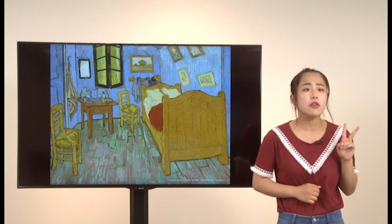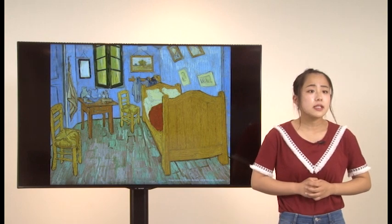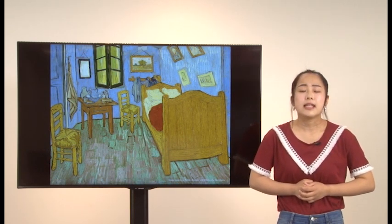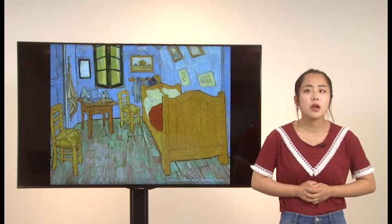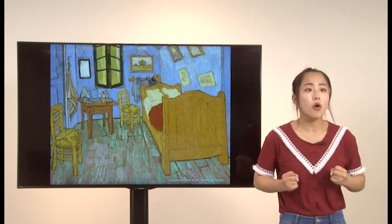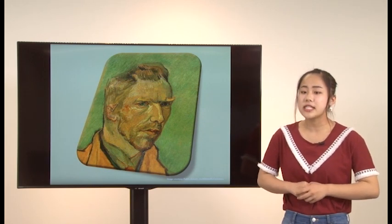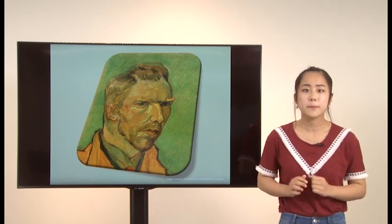He had 2 sad romances but did not marry. He had mental problems that slowly became worse. He spent his last year in a hospital and finally, in 1890, he shot himself and died. After his death, Van Gogh's greatest works were all sold in less than 3 years. Today, Van Gogh is considered one of the greatest artists of all time.